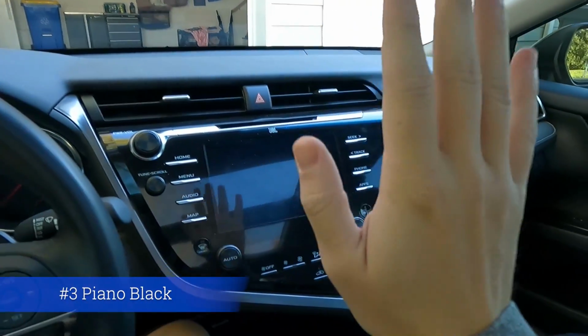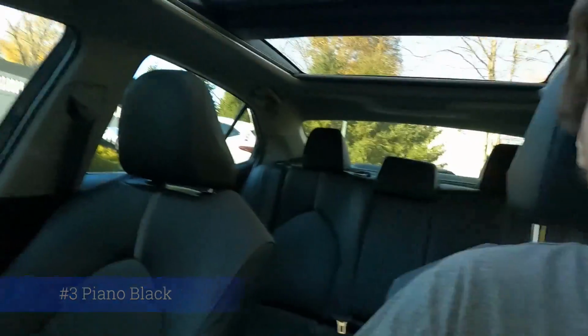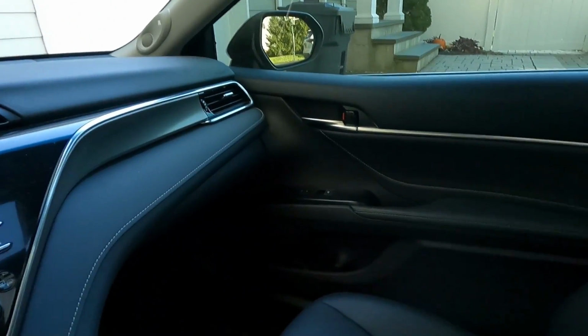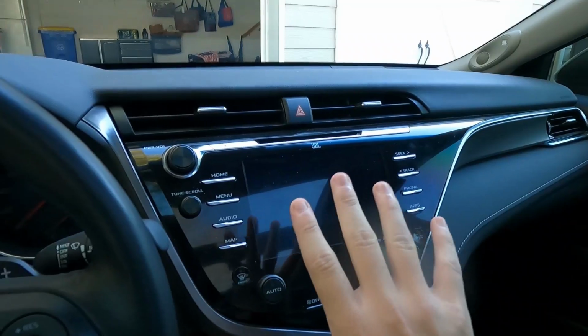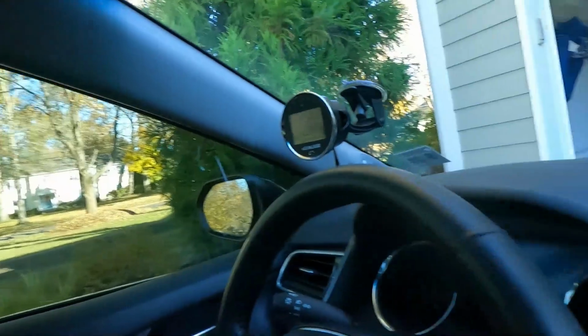Next is the piano black. Now, obviously you can see right now, I don't want to gross anybody out, but it is very filthy. This car has very nice materials. You have the soft touch right here, the nice trim pieces right here and on the side, the silver pieces, and the seats look good. But Toyota decided to put all of their piano black right in the most high touch area. Now, it looks nice when it's clean, but that's less than 1% of the time, because you're always touching it, always pressing buttons, and this is always filthy.